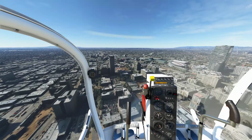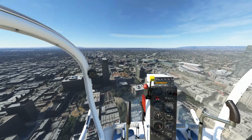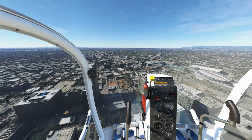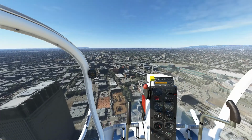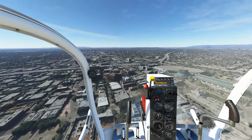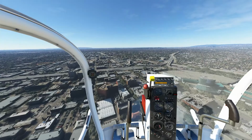So just over 800 feet, we come down a little bit. As you can see, the detail on these buildings is wonderful. There's a freeway system coming up ahead, and you also see in the distance there, directly ahead, there's a kind of a hill. We're going to head for that hill and then pass just left of it to come up just north of Los Angeles International.